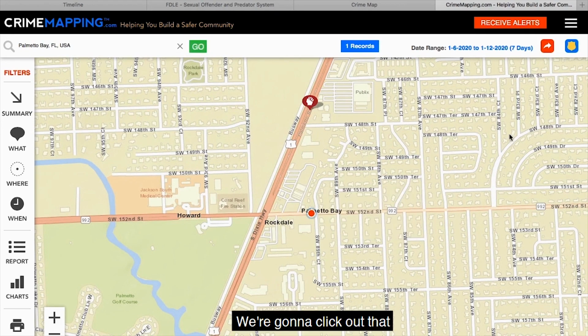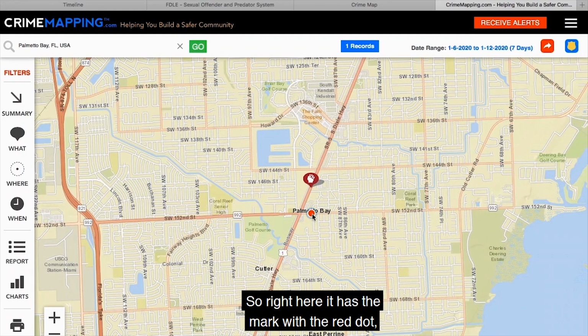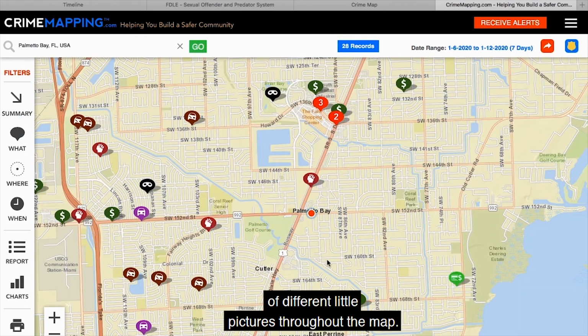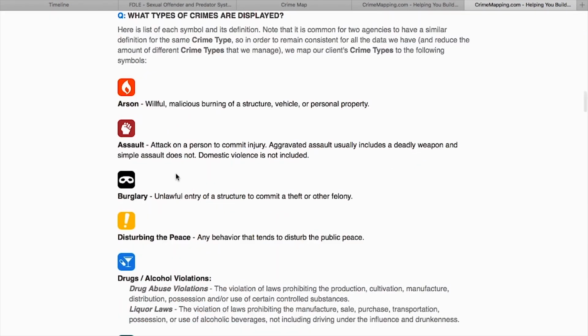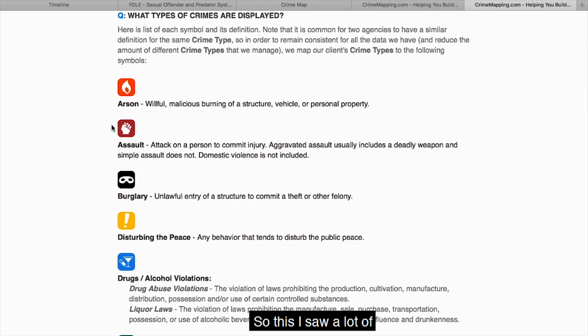Then we're going to click out of that, and let's see. Right here, we're going to scroll out on this. So right here it has the map with the red dot, and that's going to show you the vicinity of Palmetto Bay. Then it's going to bring up a bunch of different little pictures throughout the map. What you can do is click here and go to facts. Right here where it says what type of crimes are displayed, it's going to show you what the different little symbols mean. This one I saw a lot of, so let's go back to the map.